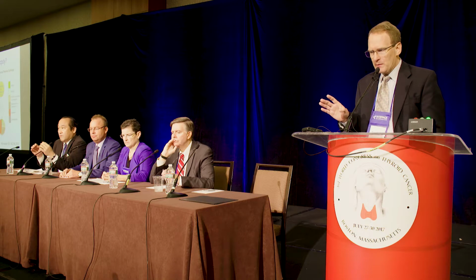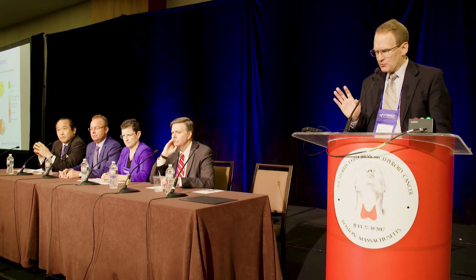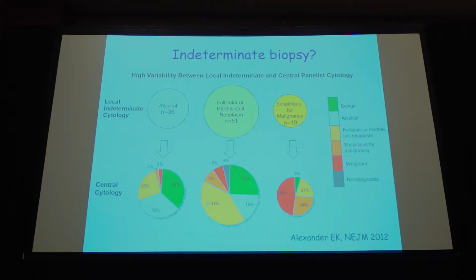And then what we're talking about here, this suspicious for malignancy, which I want to point out is that when it was sent to central cytopathology, almost half of them were then recategorized as malignant. I think what happens is if you have a more confident cytopathologist, you have fewer calls of suspicious for malignancy, fewer calls of atypia, and more definitive either benign or malignant or this follicular neoplasm category. So that's one thing we can always think about: we can always have another cytopathologist potentially look at it to see if they can help us with that. I just wanted to make that point.